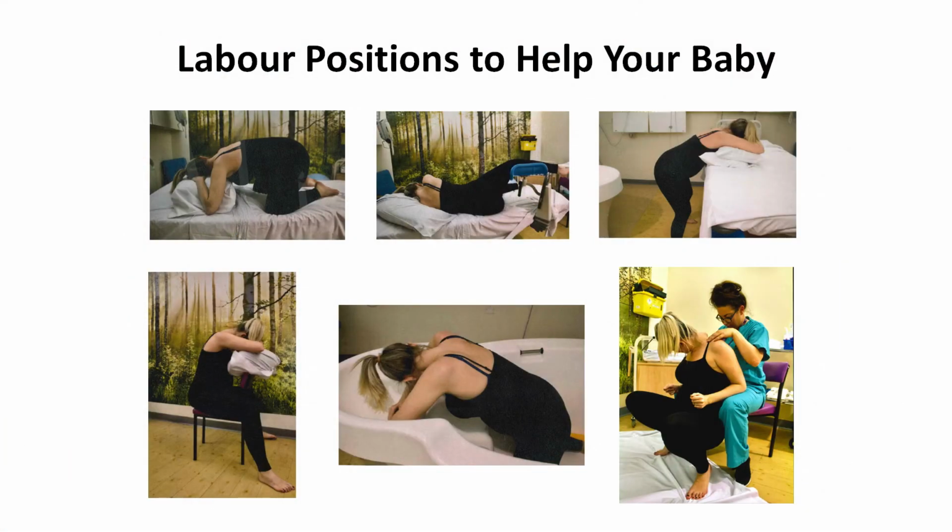Here are some examples of positions to try, and they're mostly positions where the woman's body is upright. Moving around to stay comfortable can give your baby lots of options for being born. And I'm going to go on to say why lying on a bed, as you might have seen on television and film, is probably the hardest position for giving birth.